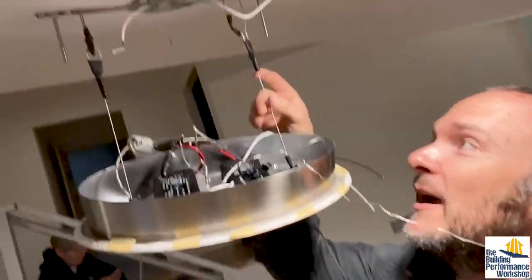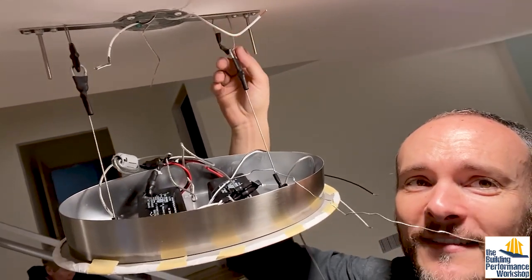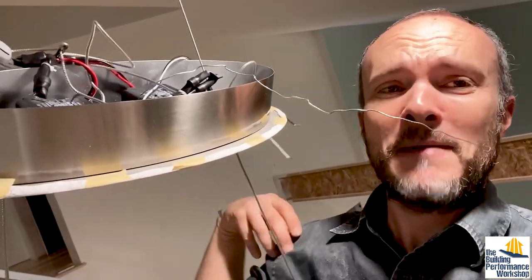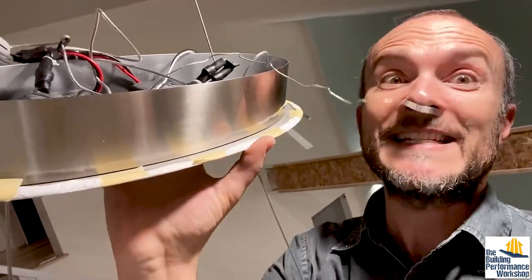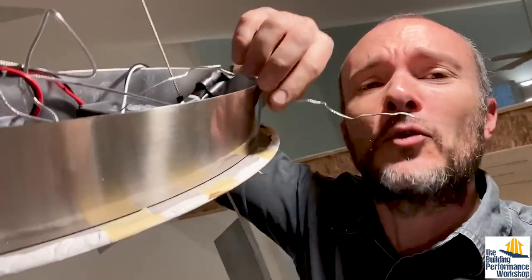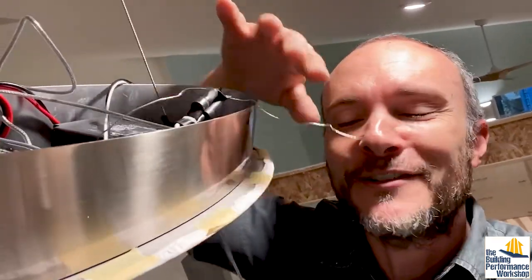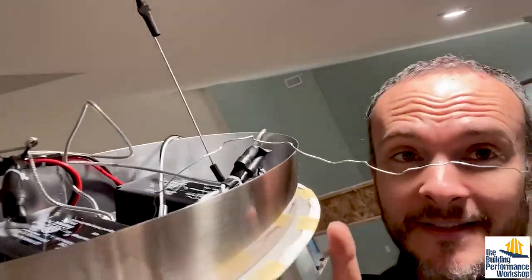I don't know why we don't do this with every light fixture in the world, but see these support straps? What I have been doing is building up my shoulder muscles like crazy by holding this entire thing and then wiring it with one hand. It seems crazy to me that the ground wire, which is this, is supposed to support the entire weight of all light fixtures. Anyway, I love this. This is a good feature.